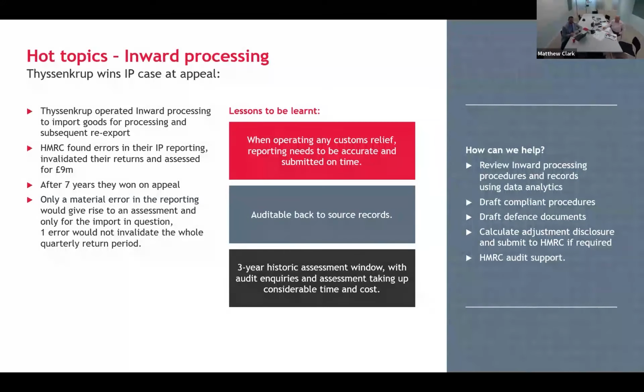So the lessons that we're taking away from this case is that when operating any type of customs duty relief to lower or negate customs duty payable into the UK, the reporting needs to be accurate and on time. It needs to be auditable back to your actual source records, so directly back to your POs and your stock records. And remembering, HMRC can assess 3 years historically for customs duty, so it can be quite costly if they find a mistake and it does flow back for a full 3 years.